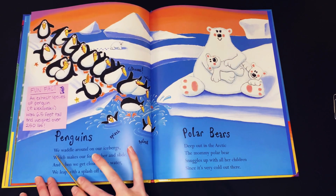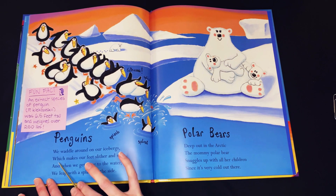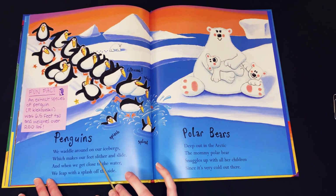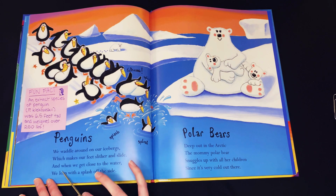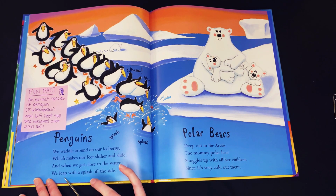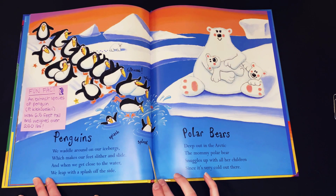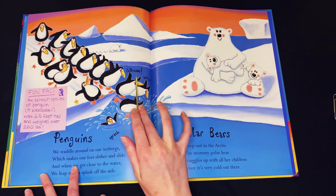Penguins. We waddle around on our icebergs, which makes our feet slither and slide. And when we get close to the water, we leap with a splash off the side. Splash, splash, wee.